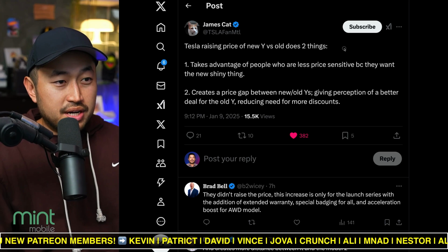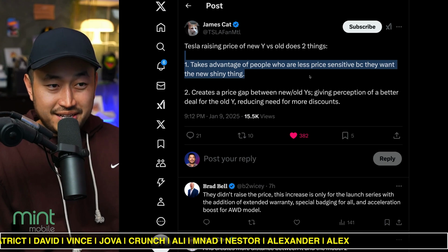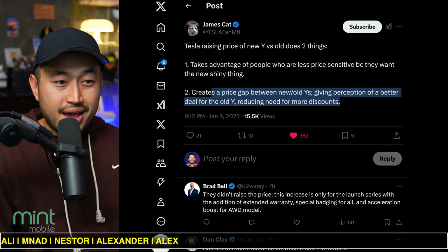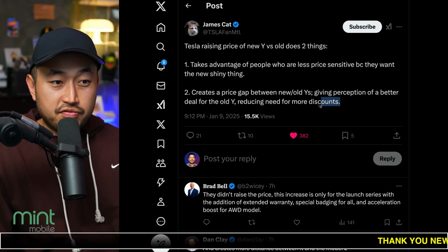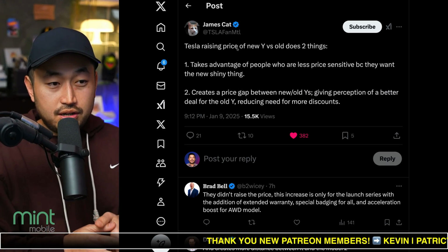Shout out to James: Tesla raising the price of the new Model Y versus the old one does two things. It takes advantage of people who are less price sensitive because they want the new shiny thing, and it creates a price gap between the new and the old Model Y, giving the perception of a better deal for the old Model Y, reducing the need for further discounts.